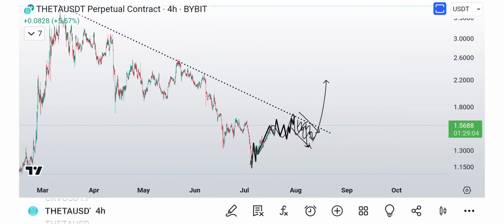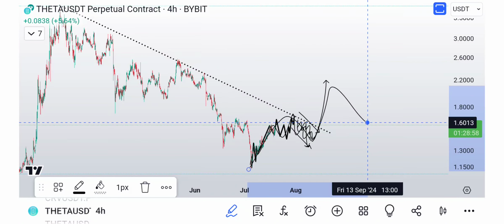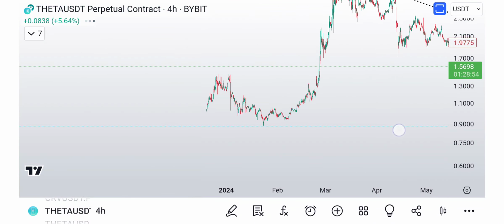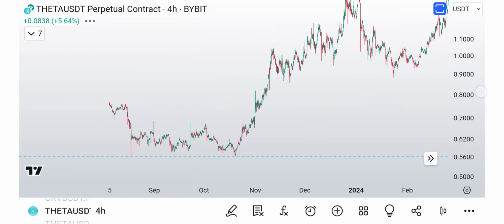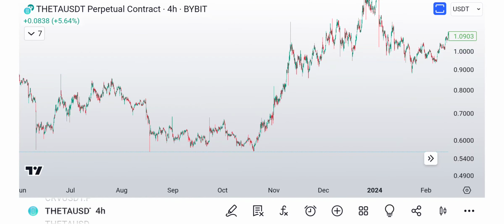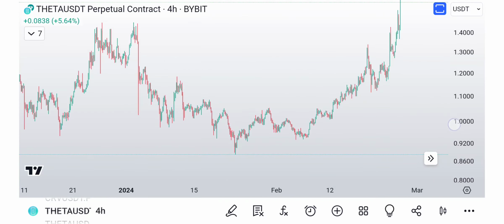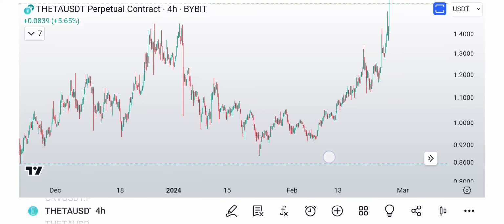Now, this could also turn into a 1, 2, 1, 2, right? And then we get the third wave. That could also happen. I think that's what happened. No, that happened on Bitcoin. Yeah, so for example, here was our fifth wave, or here was what happened last time.